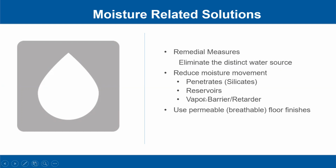It's going to be a change order, and everybody's going to have to scratch their heads and agree. So that's going to stop the installation process. The last thing you can do, especially if you know that you've got moisture concerns, is you could simply recommend breathable floor finishes to start with.